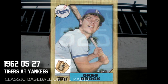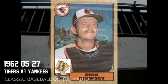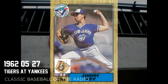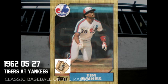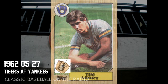Paul Foytack into the windup. The pitch to Maris. A drive to deep right center. And that ball is off the scoreboard. Maris goes into second base with a long double. And Billy Bruton almost made another spectacular play, racing far over to right center field. The ball hit the top of the auxiliary scoreboard in right center field. A double for Roger Maris. The 5th hit off Foytack.